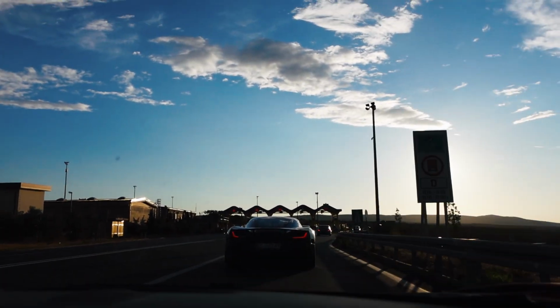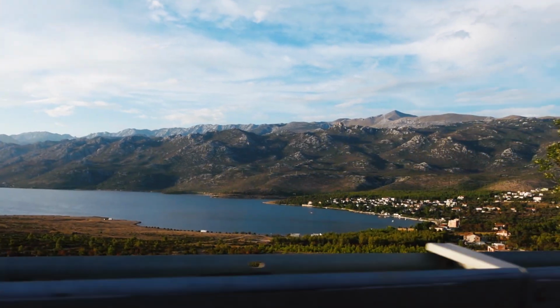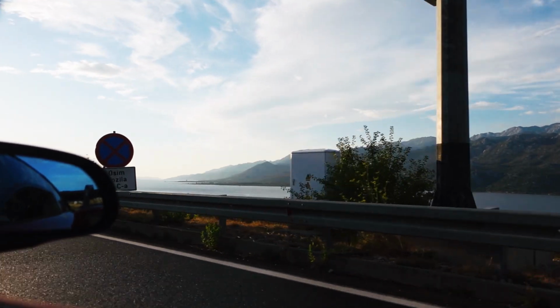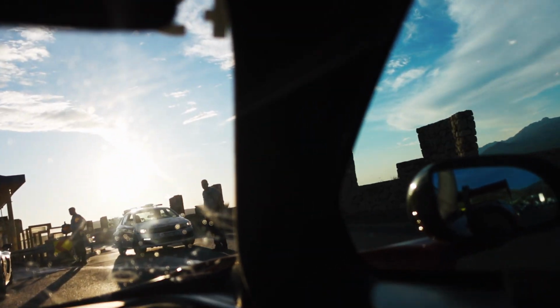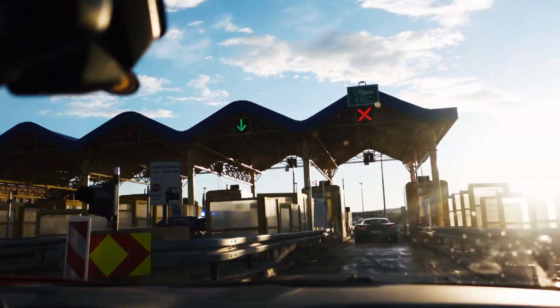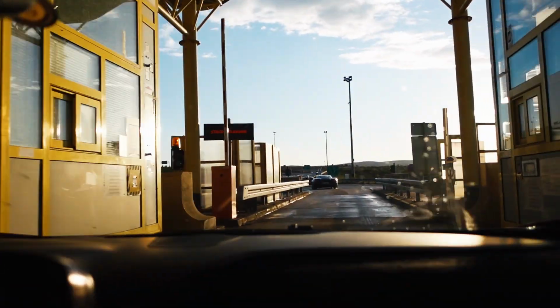And once again, a toll station. But look at the beautiful landscape here. And we've driven all of that the last, I don't know, hour or so. And going through thanks to the nice Croatian police. So we're all set and ready.